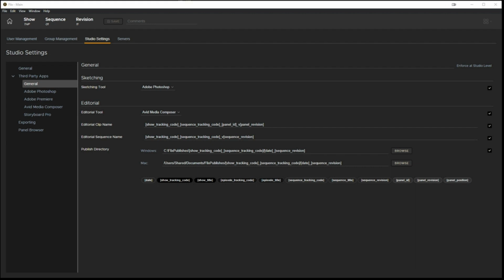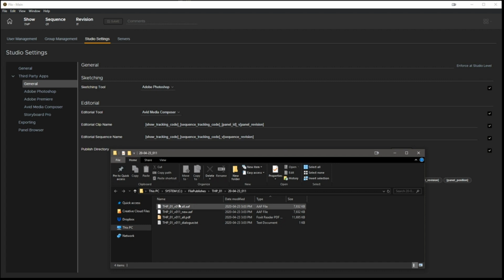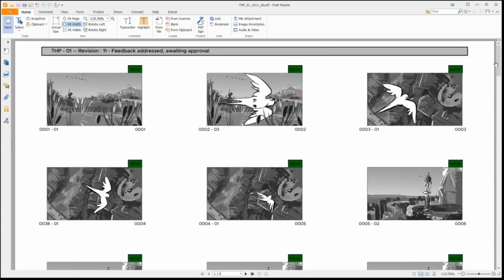Now if we look at what's been published on disk, we could see that there's our show tracking code, THP, our sequence tracking code, which is 01, and the version of the sequence revision. So we've automatically generated this nice, tidy naming convention. So let's open up the contact sheet for a second.